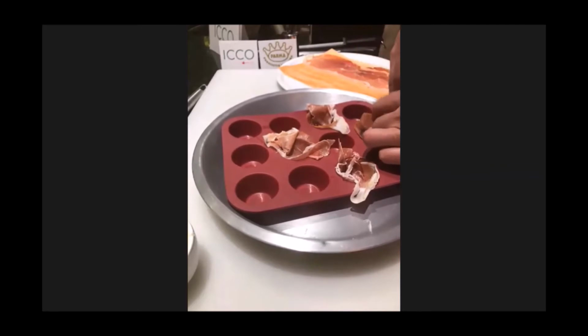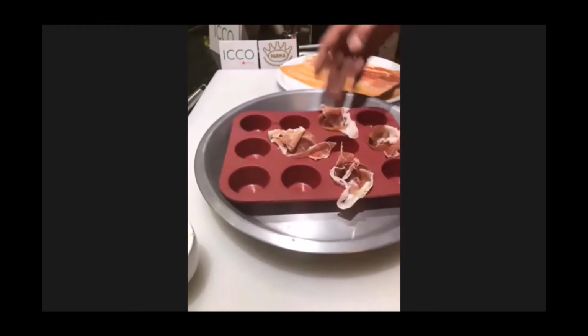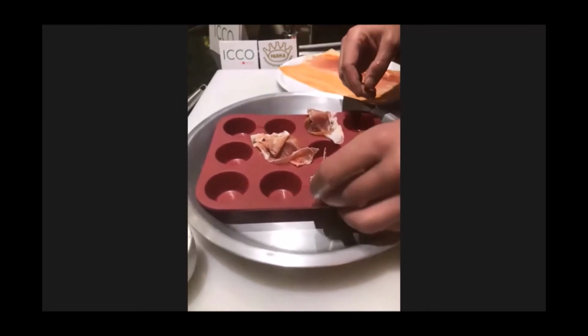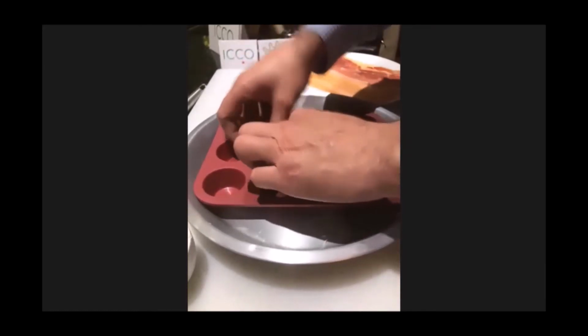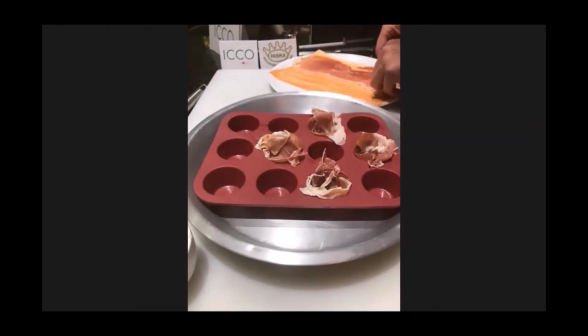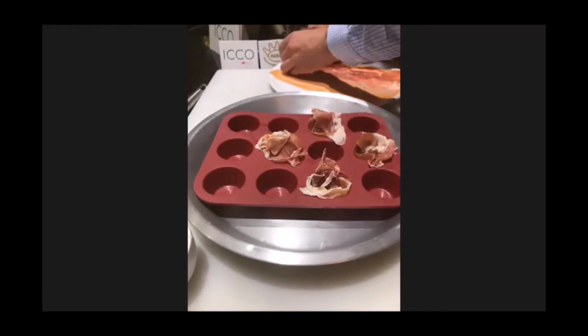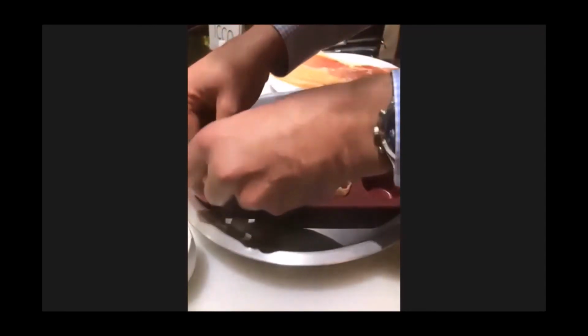I used to serve these all the time, Prosciutto di Parma cups. You can fill them with anything, but I like doing it with a fun little breakfasty action. And they hold really well. Once they're cooked, you can put them in the fridge overnight and then just pop them in the oven again, just warm them up a little bit, and they're ready to go.